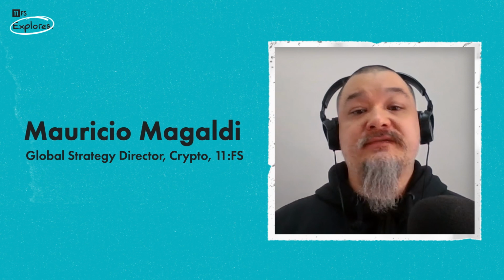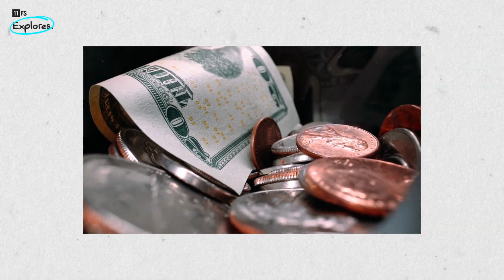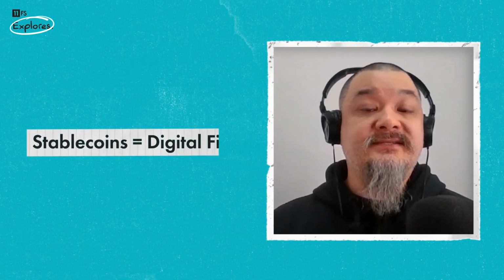Fiat currency is money that's issued by central banks and what we use day to day as means of exchange, store of value, and unit of account, underpinning the global financial system. That's the stuff in your bank and in most fintech apps. Stablecoins are crypto's version of fiat money and sometimes also referred to as digital fiat.